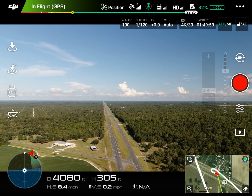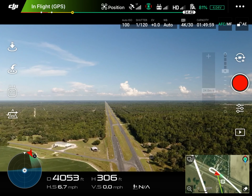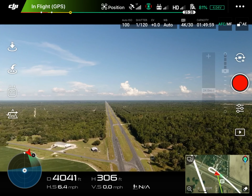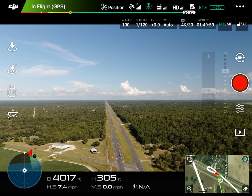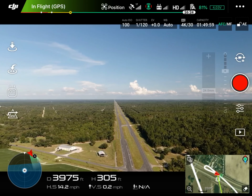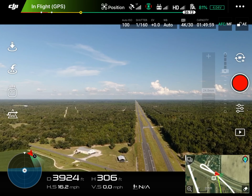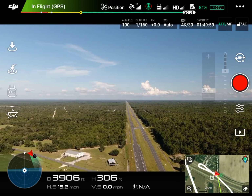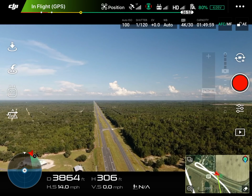82% battery life, 17 satellites, still about 24 minutes. Wow, 25 minutes of flight time. Went back up a little bit. And it pretty much seems like I'm coming back home, but I'm not. I'm just gonna keep it up there a little bit more.